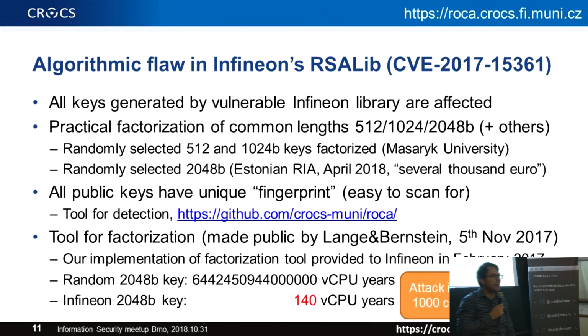Just to give you some idea, what is the speedup for the factorization? You can still, in theory, factorize 2K RSA, but it takes a huge amount of years.